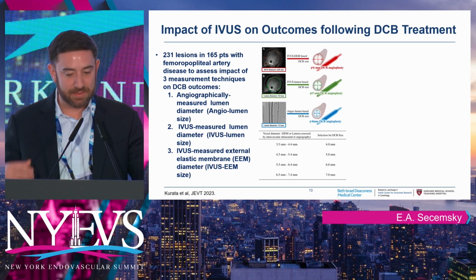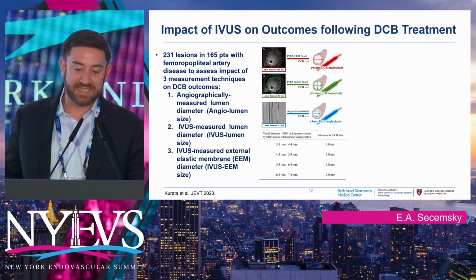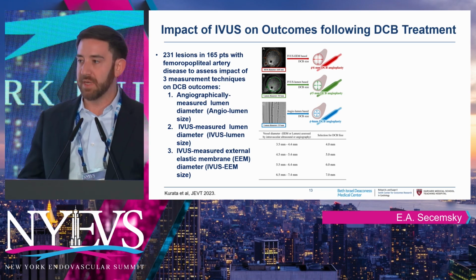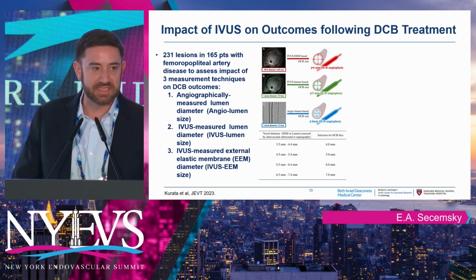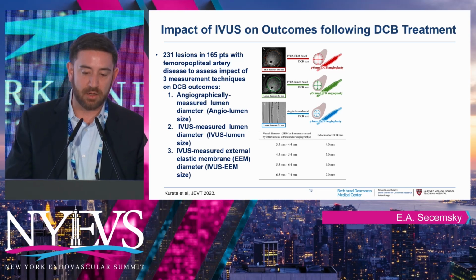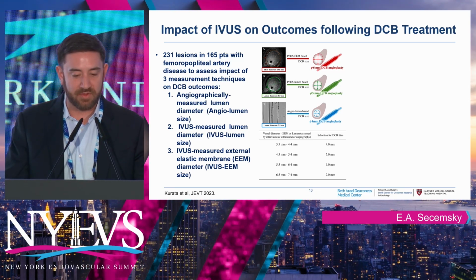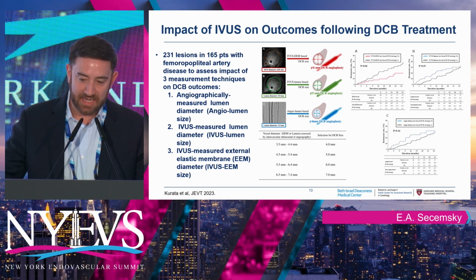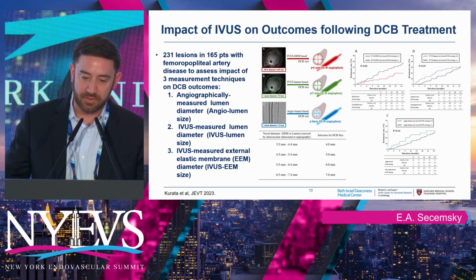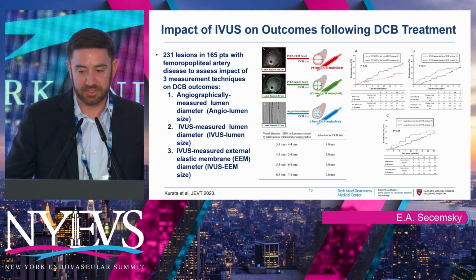And again, as we have DCBs on the market in the US for this femoral popliteal segment, we're getting better with understanding also our luminal versus EEM measurements. So again, a luminal measurement can also undersize, in particular a diseased vessel, the full caliber of the vessel. And so in this study, they looked at EEM, so the external elastic membrane, which is a healthy stripe in the media of the vessel, versus luminal measurements, and again, demonstrating, don't look at these small Kaplan-Meier curves, but better outcomes if you use a larger balloon, size to the EEM, in particular with drug-coated technology.